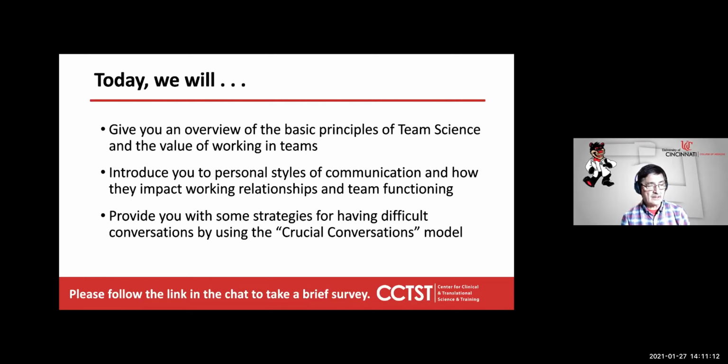And then we're going to end up talking a little bit about some strategies for being able to bridge the gaps between communication styles that are very different and often result in not only miscommunication, but often some problems between individuals that can be very disruptive to getting the work done for everybody involved. So we're going to try to give you some practical suggestions and some models to work on at the end.